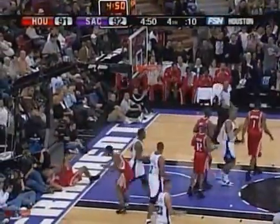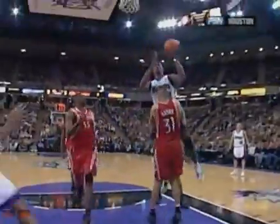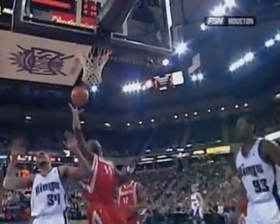Mutombo comes out. He's not quick enough to stay with Artest, and look at Battier give up his body. He's playing a spot on the floor. Look at that. He's not going after the ball. He's not going after the player. Artest.